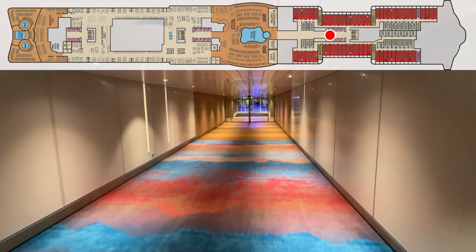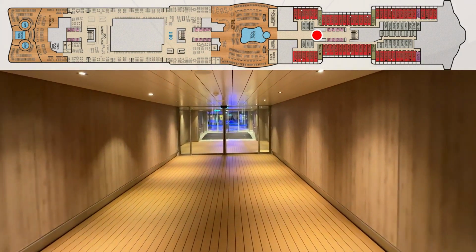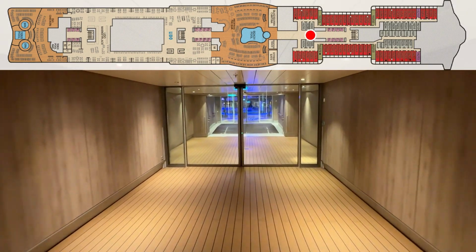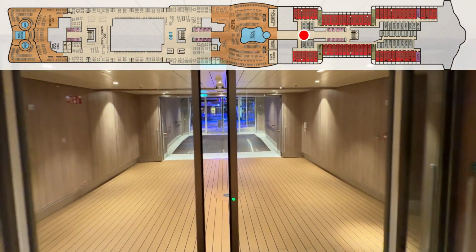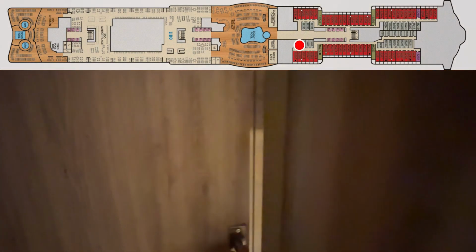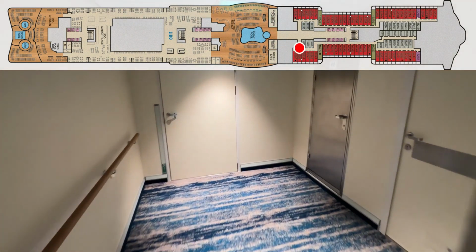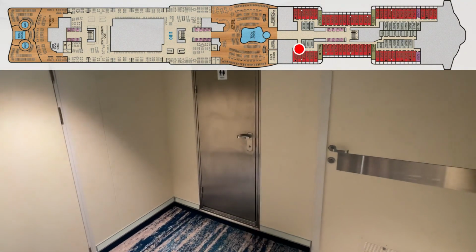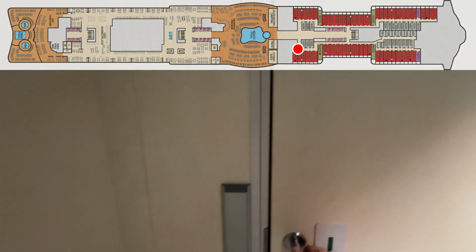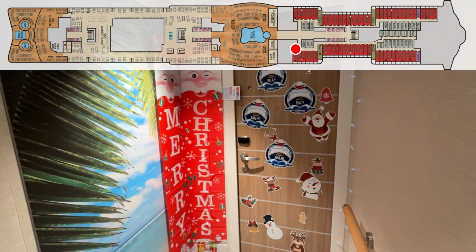If you wanna get to your cabin and you're coming from the pool or from the buffet, you don't have to walk all the way to the elevators. Okay, you can use this little side door right here, right? There's actually a hidden bathroom right here too. But this door right here leads you to your cabins. And this is right where we're gonna start.